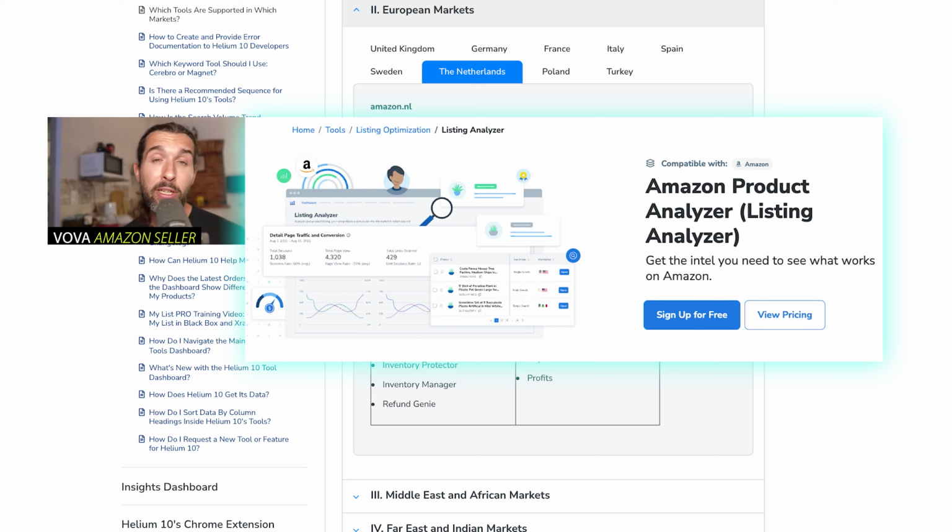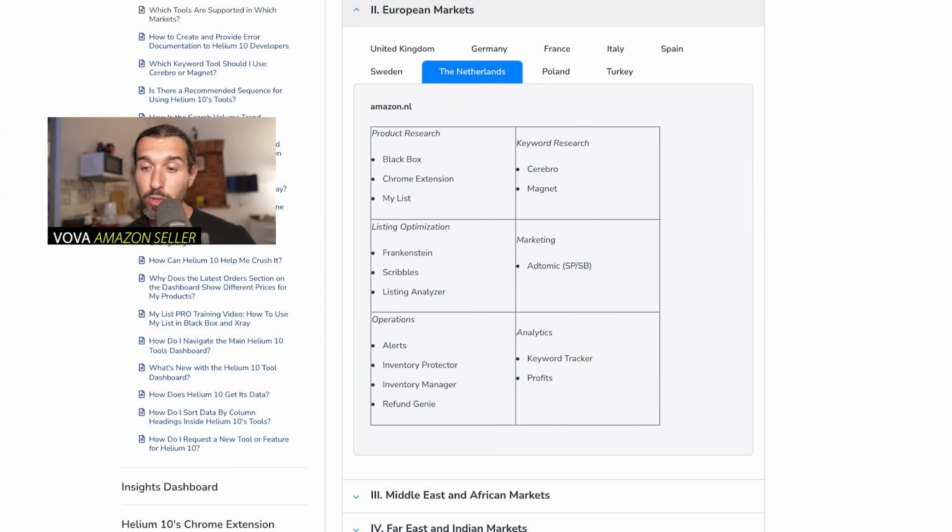And same for competitors. You can take a competing listing, put it into Listing Analyzer, and see how well they're doing. And based on their listing, you can improve your own listing. So it's a nice tool for Amazon Netherlands. So listing optimization tools are available.